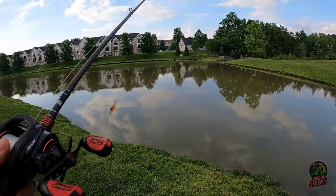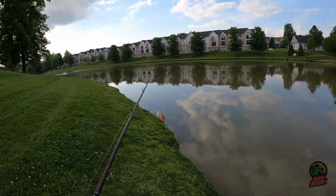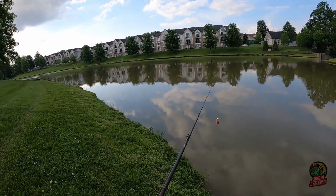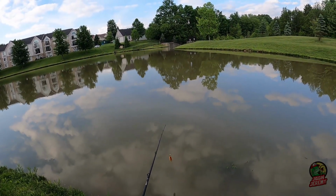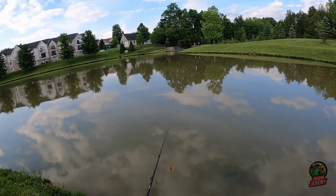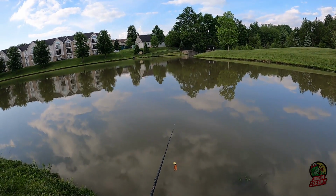Well, the chatterbait worked. I didn't know that. There you have it. That was probably a three-pounder. Damn, that is such a bummer, dude. That is such a bummer. Damn it. What can you do?